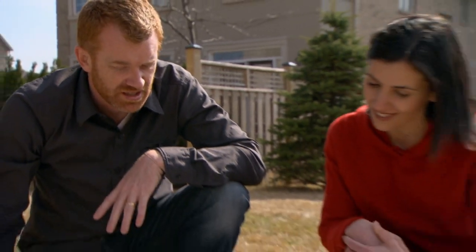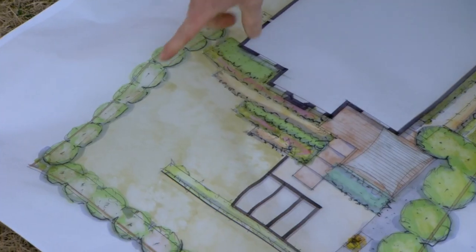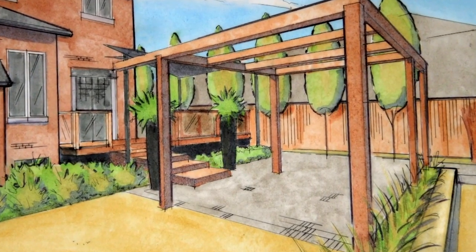Oh, sounds interesting. We're going to take this whole slope here and lower it. This whole area and all the way down here is going to be level, and then an open play area for the kids. We're thinking this is where the dinner area is. Okay. And we're going to do an arbor above it, like an outdoor dining room.